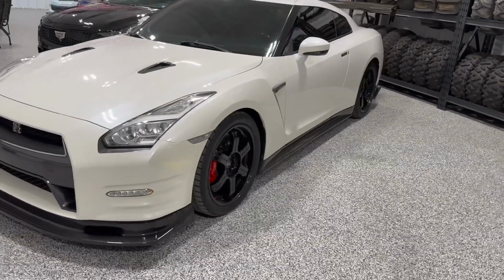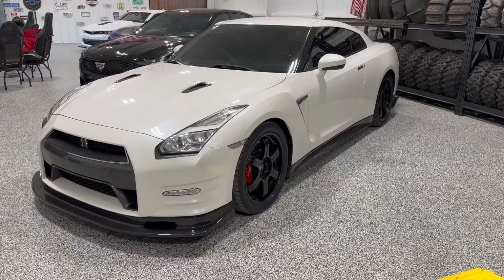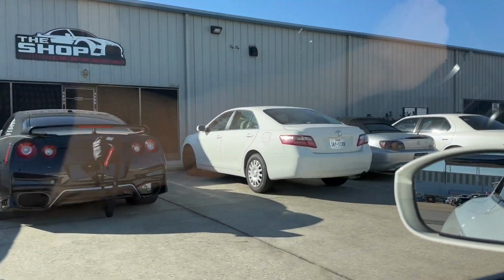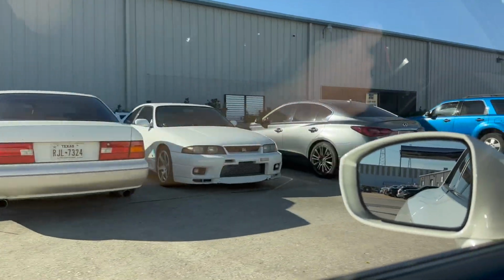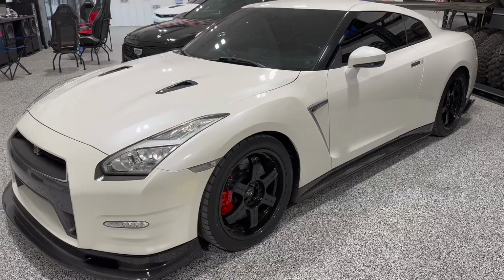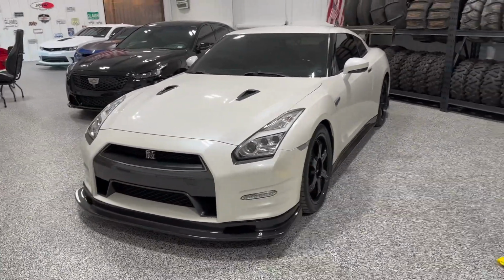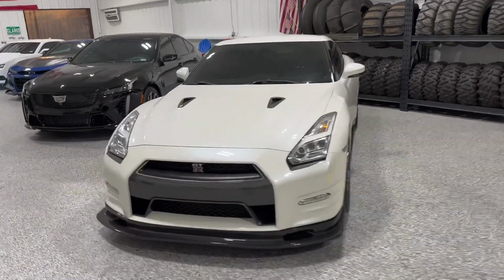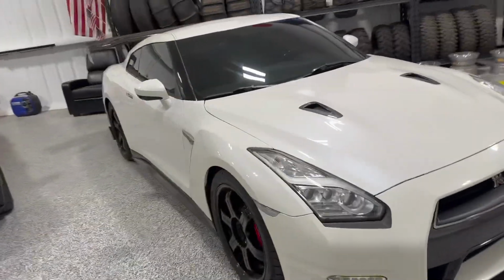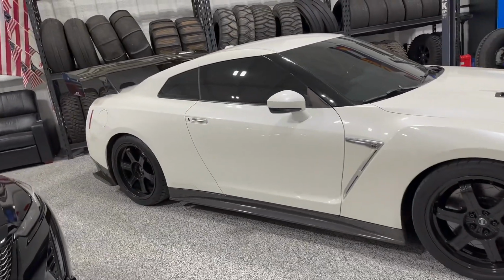Before I even left Houston, after I did the trade deal, it took me like 3 trips to get it done. And I took this car to the shop in Houston. They're obviously Houston-based, a power sports shop that specializes in the Nissan GT-R. And they got some amazing builds. You can find content from them online. They have like a 6-second GT-R. I think they have several now, I don't know. Anyways, it's amazing. Cool shop.